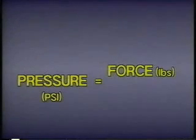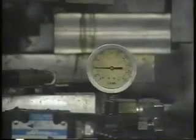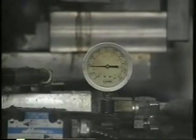Pascal's equation looks like this. Pressure, usually measured in pounds per square inch, is equal to force in pounds divided by the area in square inches. Monitoring the pressure of the fluid is one way to determine how well the system is operating.